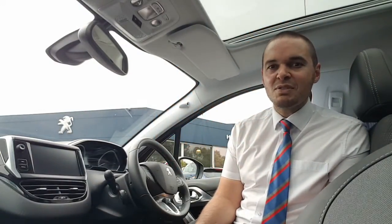Steve from Howard's Persia and Western Supermare, and I'm going to show around this stylish 2008 SUV in the Allure Premium specification. So this car has a lovely panoramic glass roof, you get 16-inch alloy wheels, tinted rear windows, there's rear parking sensors with a colour reversing camera.